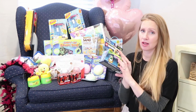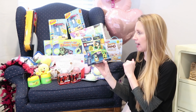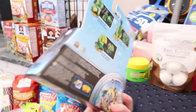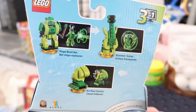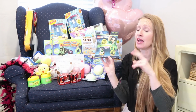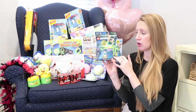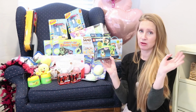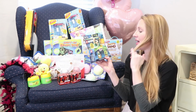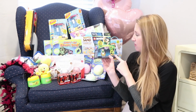Another thing I've noticed a lot the last couple times that I've been there is that you could get these $2 little Lego sets. It's a 56-piece set. I got this Powerpuff Girls one for Kennedy because I already previously got some Ninjago Lego sets. They were $2 each for the boys, and we'll use those at Christmas time or something. So anyways, I was really excited. Maybe I'll put these in their Easter baskets actually.